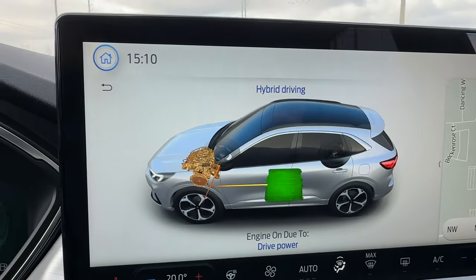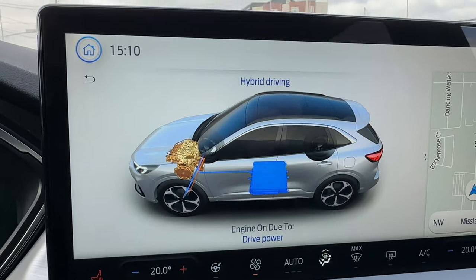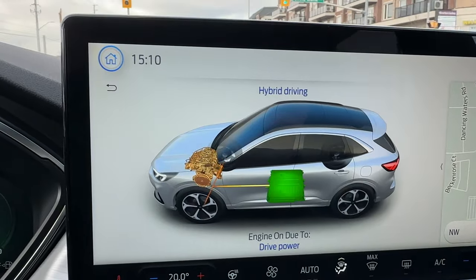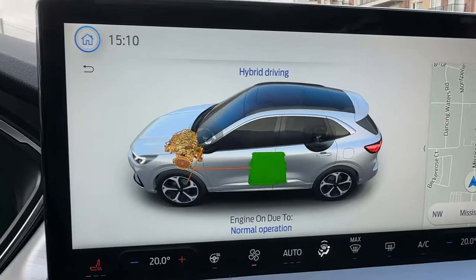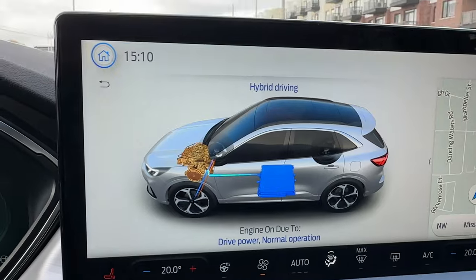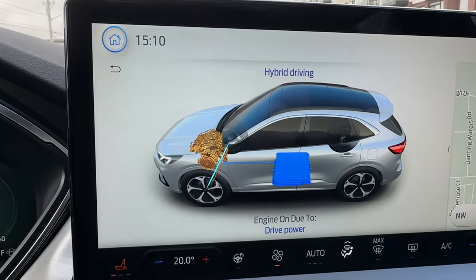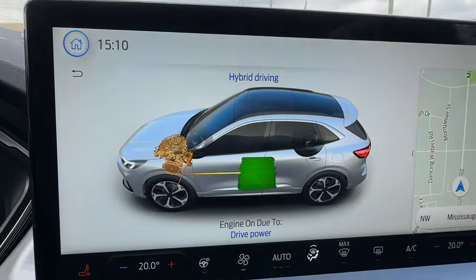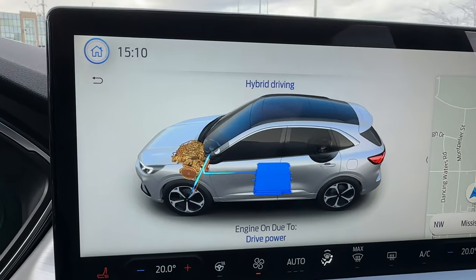So as you can see here, it's shifting depending on acceleration, or if I let off the accelerator, it's sending the power to movement of the vehicle, and also putting some power to the battery. If I let off the accelerator now, I'm regenerative braking, so that gets kicked in. As you can see, there's lots of things going on in drive power, in normal operation. It switches around, as you can see, many times while you're driving, depending on the situation that the vehicle's under.